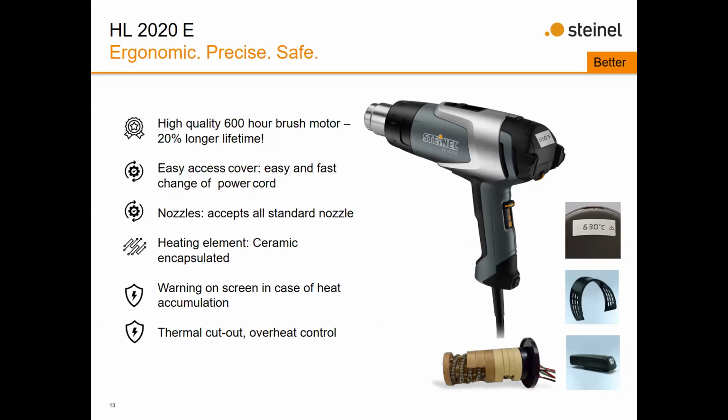Very easy access to get in and change the power cord. We've got the barrel here, with the little notch on it, which allows the easy on-off of our wide range of nozzles. We've still got the ceramic encapsulated heating element, so you've still got the nice durability there. But now we've got a thermal cutout here to prevent overheat. You've got the HL scan you can snap on top.